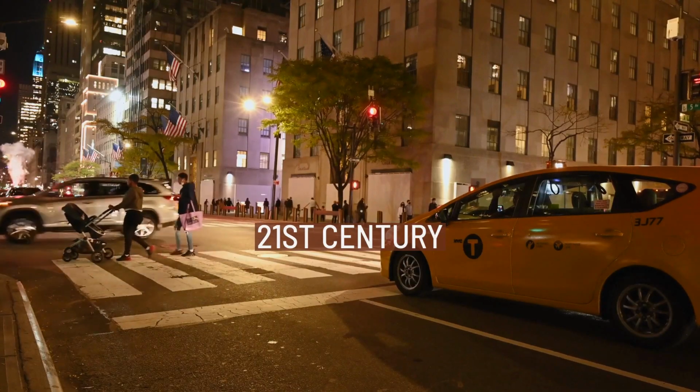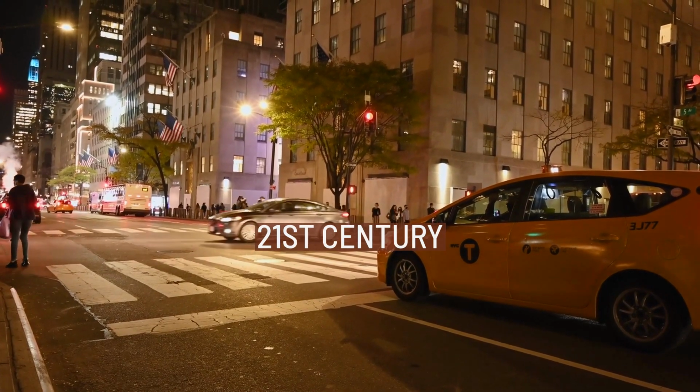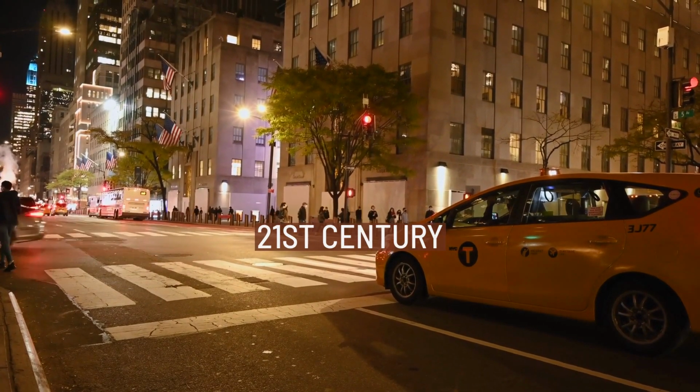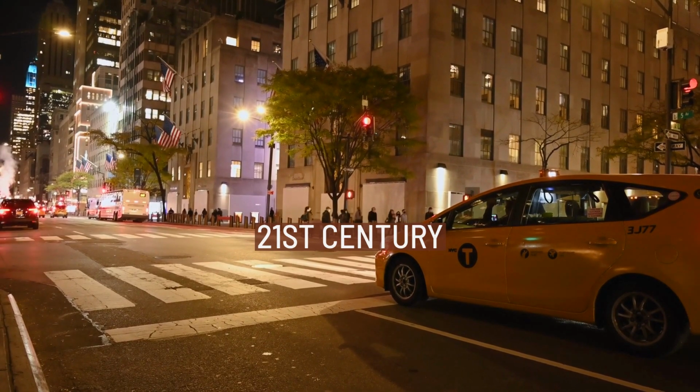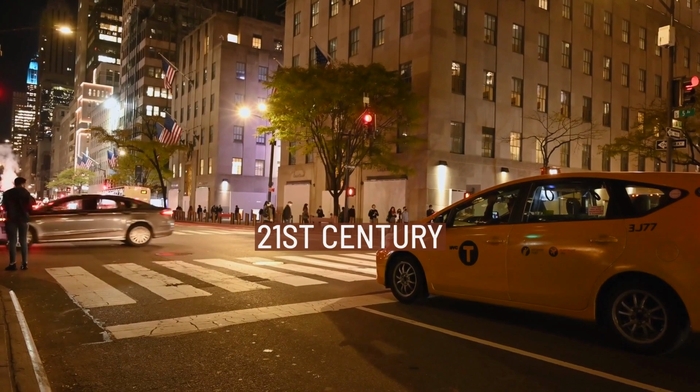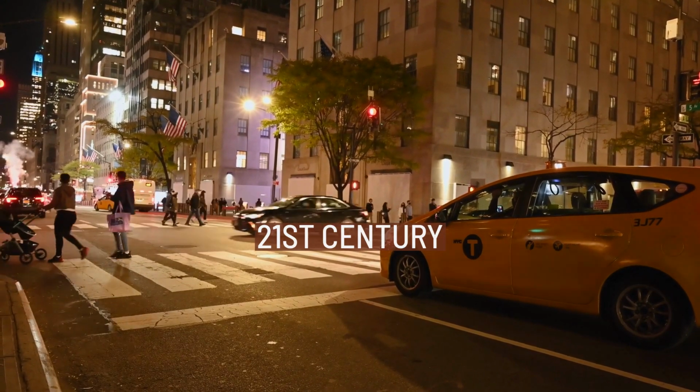Now let's delve into the intricacies of the 21st century and explore its various aspects. Time Warner Center is a mixed-use skyscraper at Columbus Circle on Manhattan's Upper West Side. It was the first major building to be completed since the September 11 attacks.